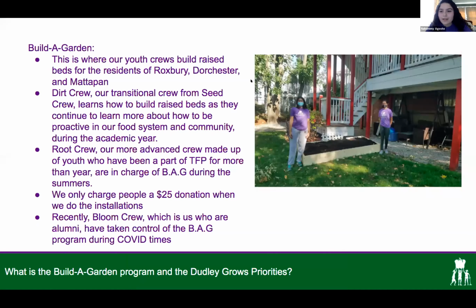Hi, everyone. I'm Naomi again. Just to start off with the basics, what is Build-A-Garden? Build-A-Garden is a program where our youth crews build raised beds for the residents of Roxbury, Dorchester, and Mattapan. And these are the neighborhoods we primarily focus on, but of course, sometimes we do build beds for residents outside of these three neighborhoods. Sometimes we might build a bed in Hyde Park or around those areas.